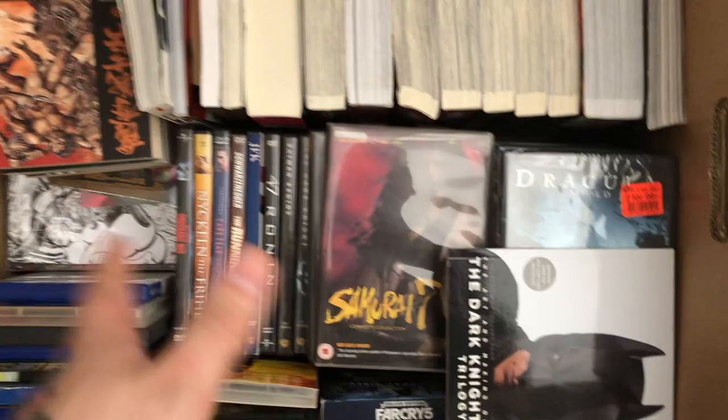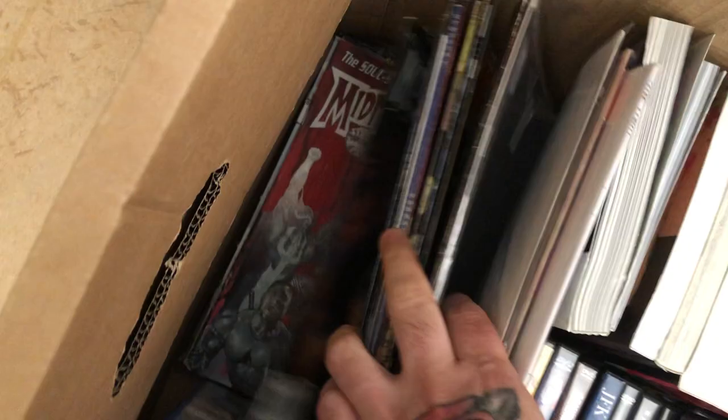Got some movies here, as you can see, but we also have some other stuff. More. This is all my single issues. As I said, I don't have a lot of single issues, but I have some. This is some Kickstarter stuff there.